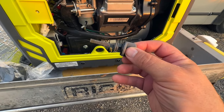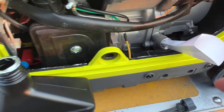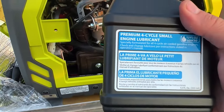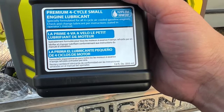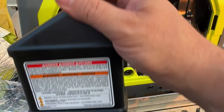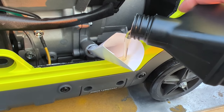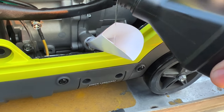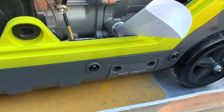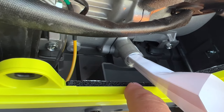It looks like it's had some oil in there at some point. Smells like new generator. Look at the cute little funnel. So let's see, what is this stuff? Premium, 12 fluid ounces. Well, down the hatch, I guess. Whoa, that stuff's a weird color. And it's already dripping out. Oh, looks like there's a little catch tray down there.